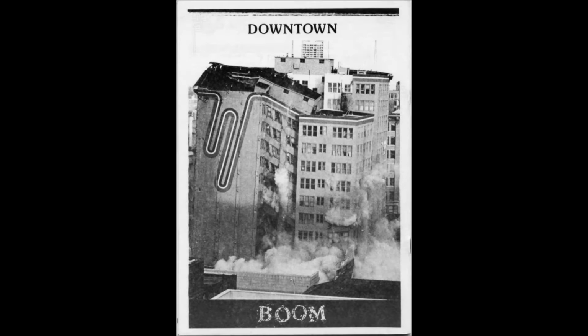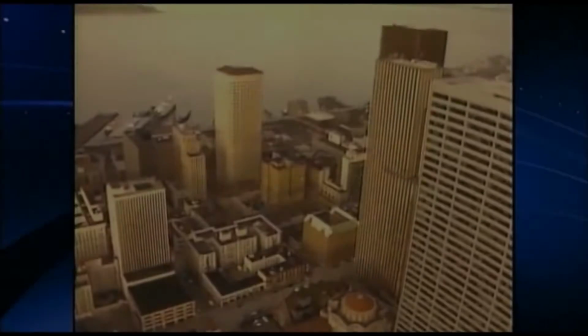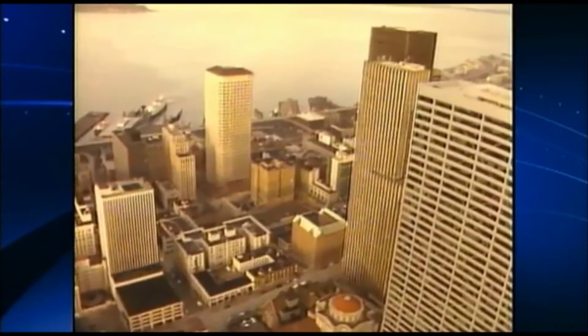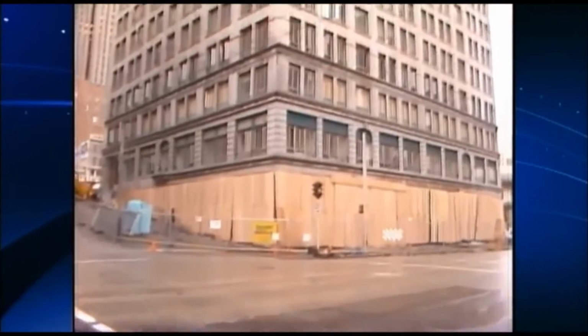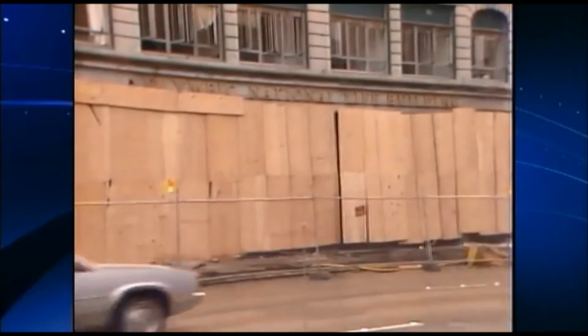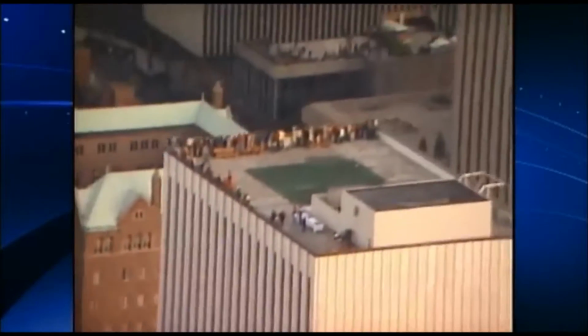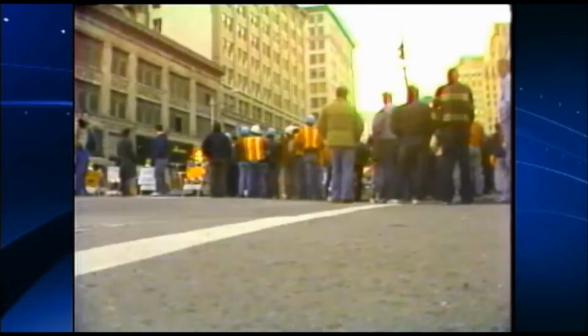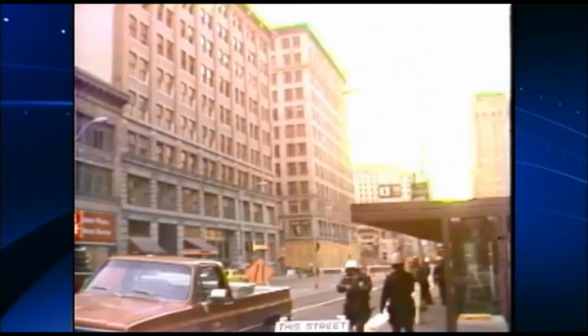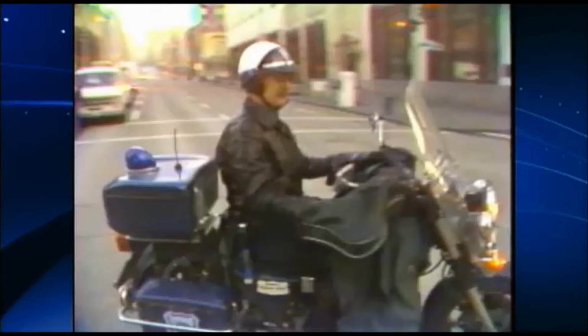Here's a picture of the Olympic National Life Building getting demolished on February 28, 1982. I'm actually going to show the footage of it when it was getting demolished.